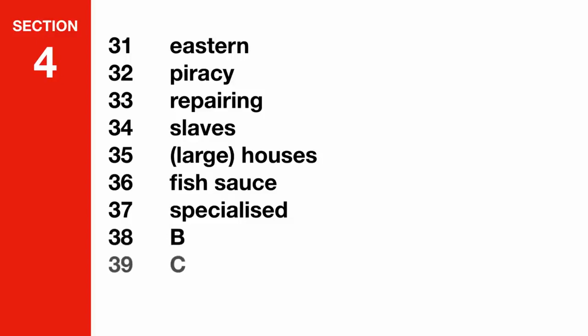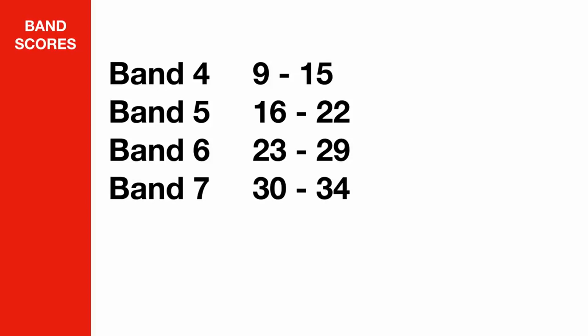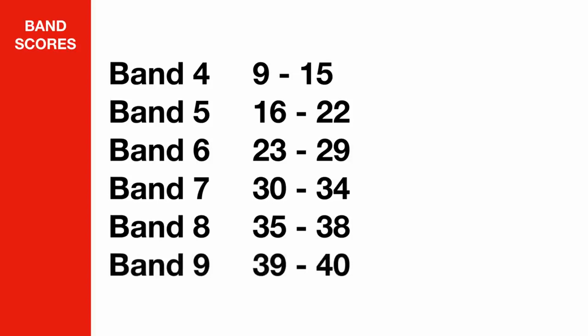38 is B. 39 C. And 40 F. So how does your score compare to the band scores? Well, if you count up your score, if you got between 9 and 15 marks, that's a band 4. For band 5, you need between 16 and 22. Band 6, between 23 and 29. Band 7, 30 to 34. Band 8, 35 to 38. And if you got 39 or 40, you will get a band 9.